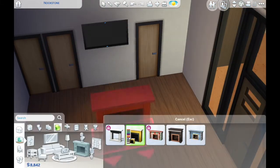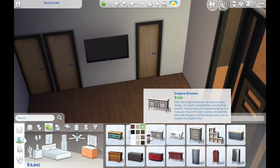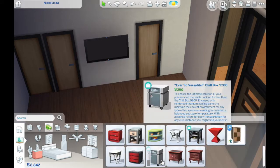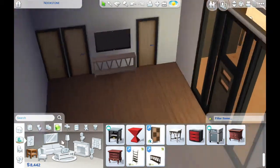I really liked the way the space worked out with these 2 squares in between these doors, which meant I could fit a TV in perfectly, and then the lounge space could just fill out the rest of that space.